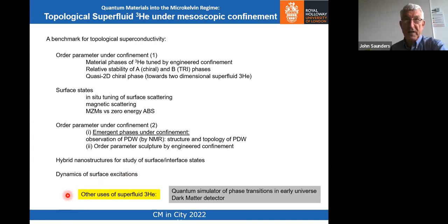And before moving off this, what seems to be rather long introduction, sorry for that, I'd like to highlight other uses of superfluid helium-3. So it can act as a quantum simulator of phase transitions in the early universe because we have a transition between the A and B phases, and these have different symmetries. So we're now working with theoretical astrophysicists on experiments to test that. Because after all, at vast expense, there are going to be projects to detect such things using gravitational waves and other means.